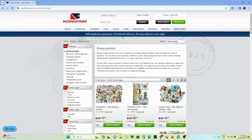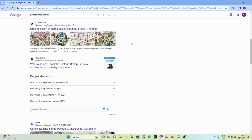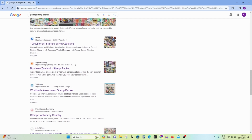Okay, stamp packets. Stamp packets provide a nice way to expand your existing stamp collection or start an entirely new area of collection. You can choose from hundreds of different country stamp packets from all over the world, or thematic stamp packets including birds, flowers, art, space, and many, many more. So you can see there are 1,746 items. Sure. So there's one place you can have a look, and then if you go down, IHOP, Cancel Nation stamp packets or mixtures, Graham Land stamps, stamp packets, IHOP again, 100 different stamps of New Zealand. Let's go and have a look.